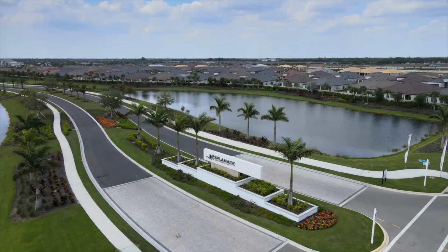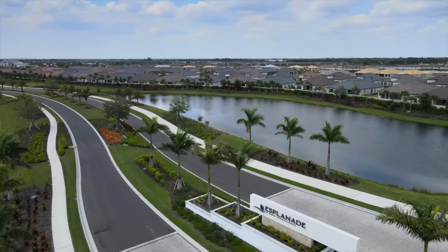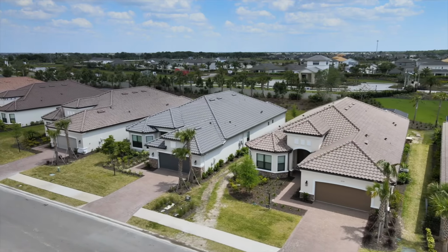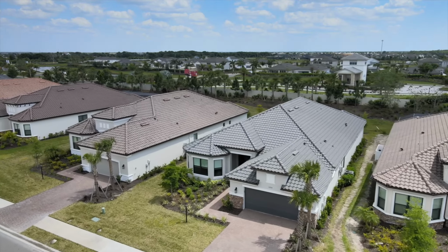So there are 1,474 homes within Esplanade. Like I said, it's a gated community. You can find townhomes starting in the $400,000 range to a little over $500,000. Single family homes range from the 600s to well over $1 million.